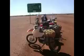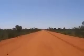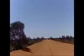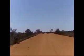This is the first sign that you'll see on the road heading east to Neale Junction. Clearly you can see by this footage that the road is quite good in the initial stages, bearing in mind it was dry when we did our trip.